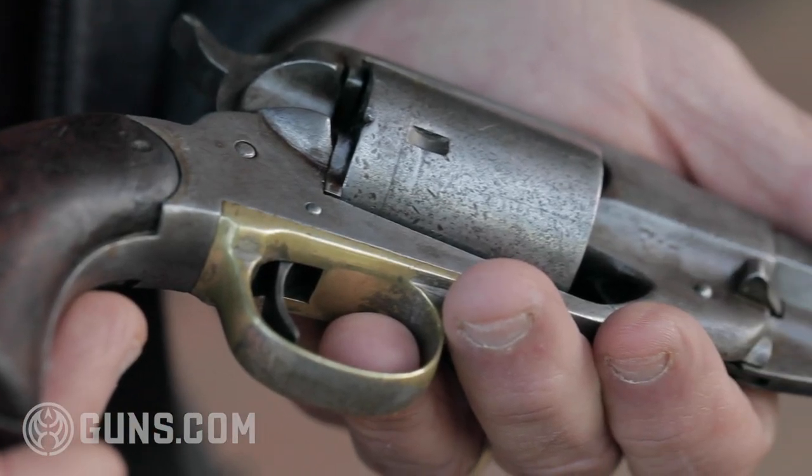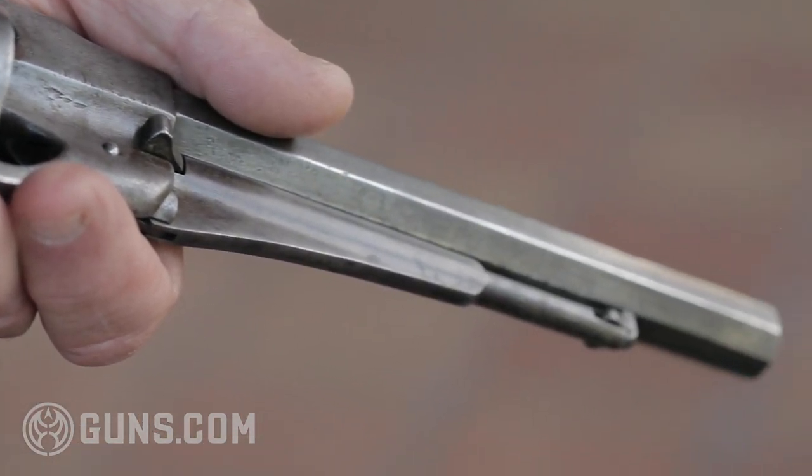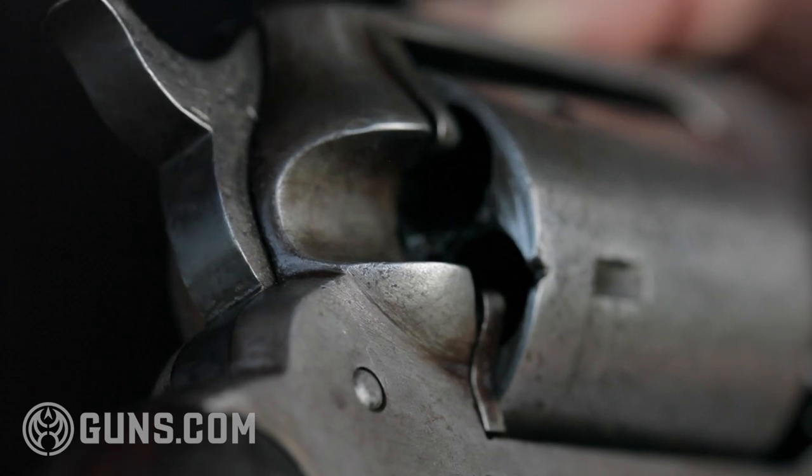This is an 1858 Remington. It was originally a cap and ball pistol. Sometime during its life, in between the Civil War and the Indian Wars, it was converted to a cartridge. You can see the loading gate back in the back here.